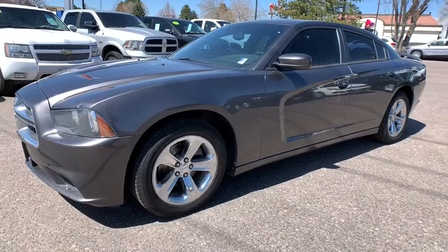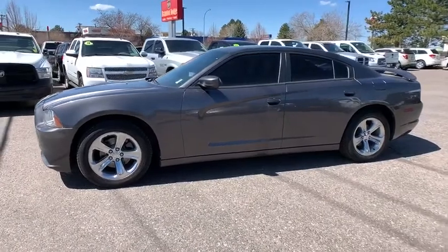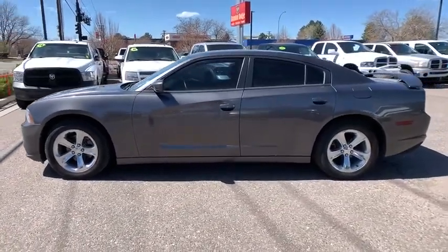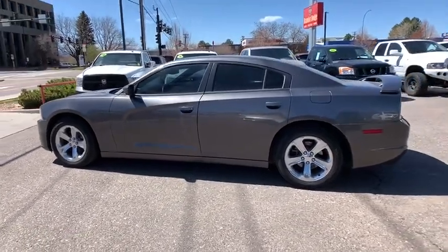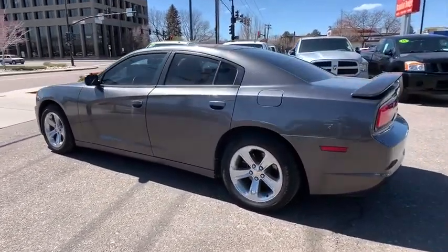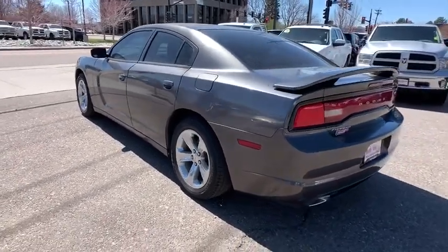Make a great choice today with the 2014 Dodge Charger. Inject some versatility, comfort, and sophistication into your muscle. The Charger is a powerful sedan that excites at every turn. Peace of mind comes standard with Charger's 5-star government front and side impact crash test rating.